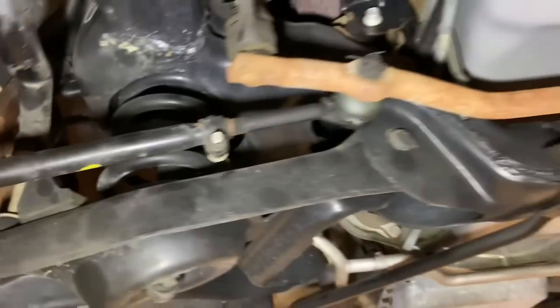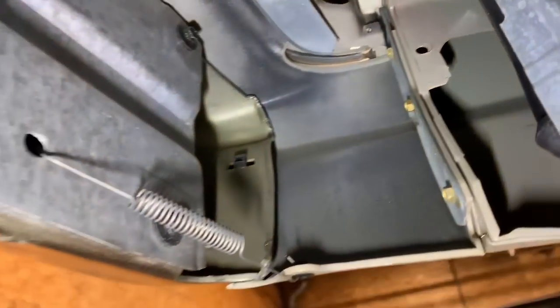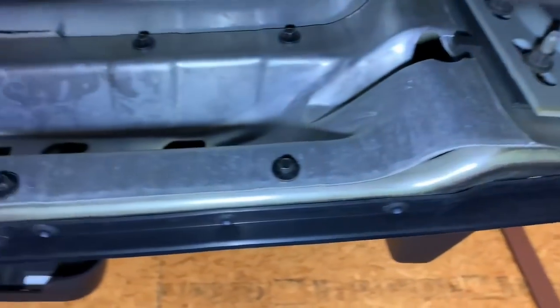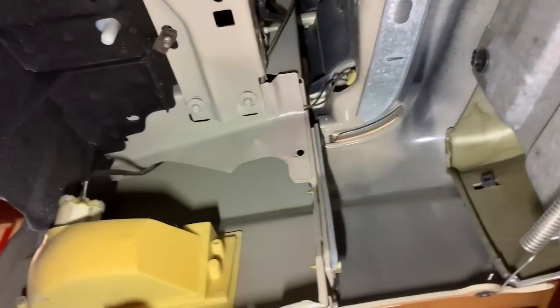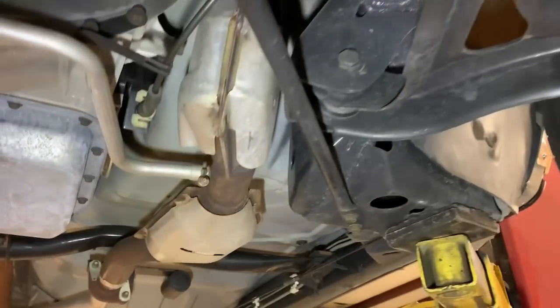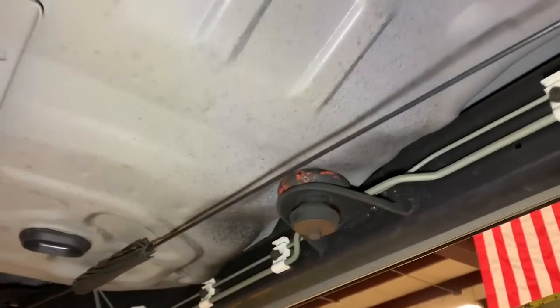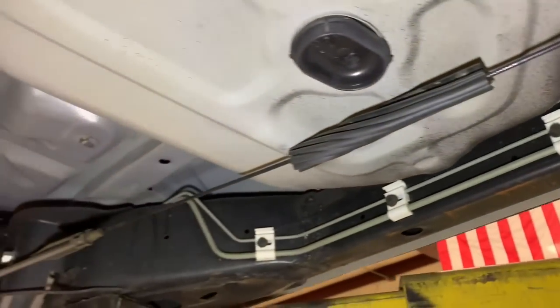All these suspension components, original. You know, stuff like this. Look at those bolts, perfect. The aluminum trim behind the rear bumper. That is an 8,000 mile car. Fuel lines, brake lines, body bushings.